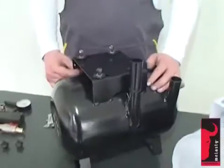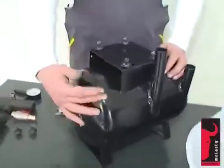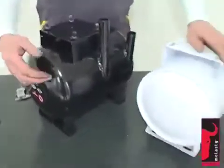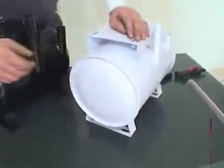Forming method is used in the manufacture of vacuum tanks, and by creating a monolithic structure, the tank is strengthened against vacuum resistance. Other manufacturers produce the vacuum tanks by putting three sections together.